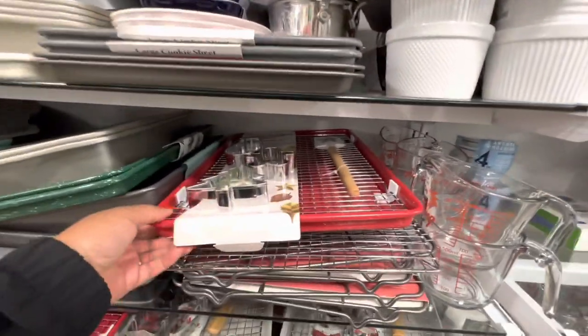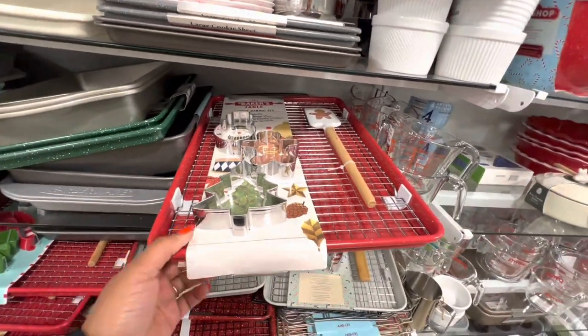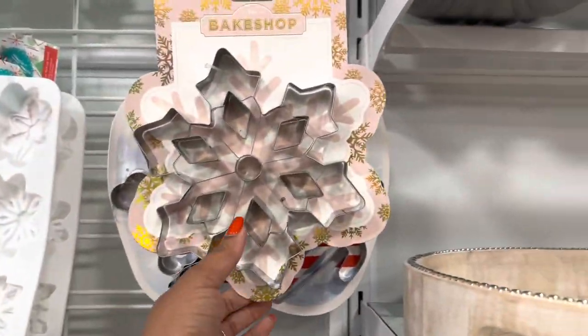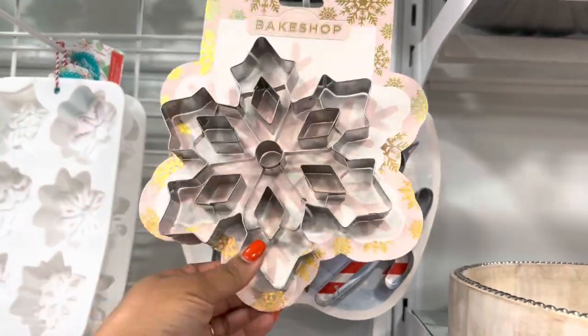Well, this one right here actually comes with a 6-piece baking set. Right? The spatula and cookie cutters. Look at this right here. It's a big old snowflake. Super cute, right? $6 for that.